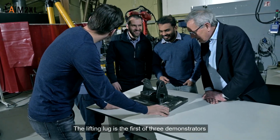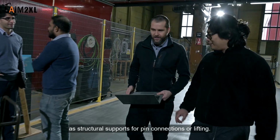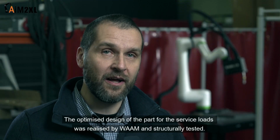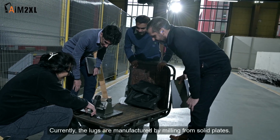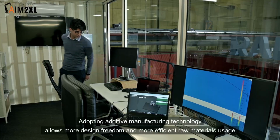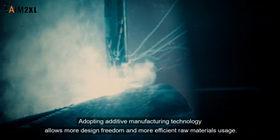The lifting lug is the first of 3 demonstrators produced within the AIM2XL program. Lugs are widely used in maritime and aerospace applications as structural supports for pin connections or lifting. The optimized design of the part for the surface loads was realized by WAAM and structurally tested. Currently, the lugs are manufactured by milling from solid plates. This is a time-consuming and wasteful process. Adopting additive manufacturing technology allows more design freedom and more efficient raw materials usage.